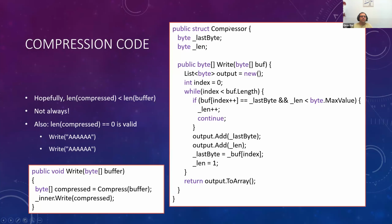What you see here is a really, really trivial compression. Basically, if you have a run of the same value, it will skip it. And that's about it. So I'm writing data, and I keep on writing data until I'm done. Now, hopefully, the length of the compressed data is going to be smaller than the length of the buffer that I'm feeding it. And this is the typical usage: write the data, compress, and output it out. Notice that there are some cases where the length of the compressed data is greater than the length of the buffer. Not touching that, but just keep it in mind.